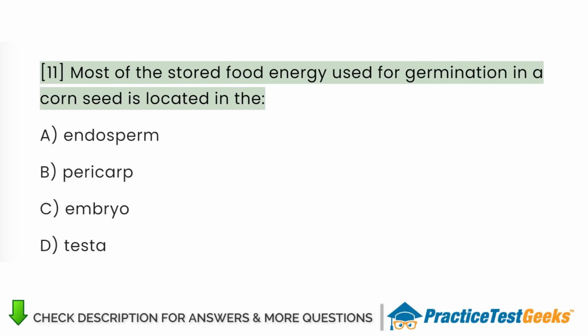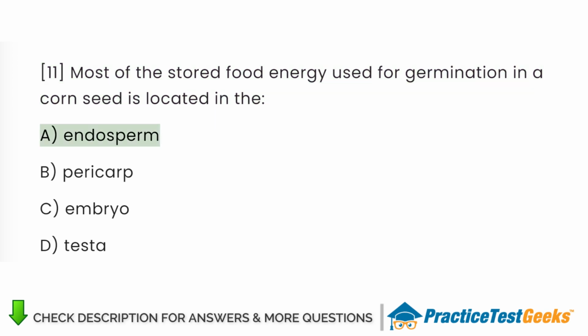Most of the stored food energy used for germination in a corn seed is located in the A. Endosperm. B. Pericarp. C. Embryo. D. Testa.